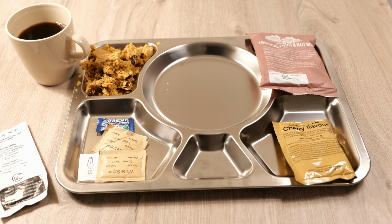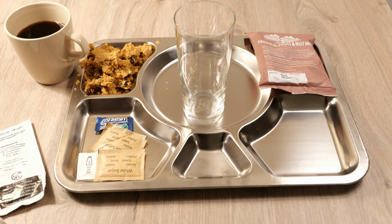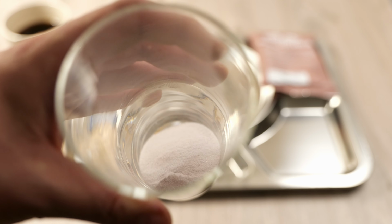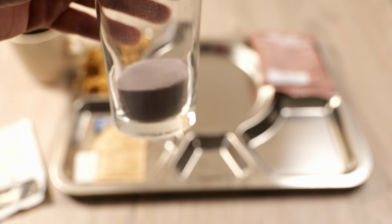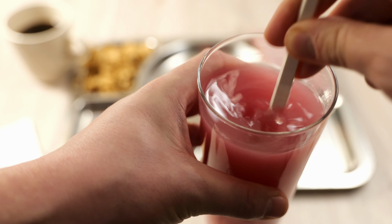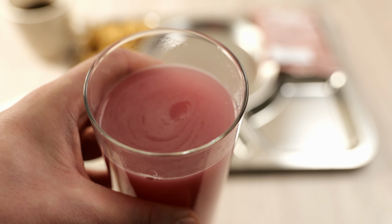Next up, I'm going to make the cherry flavored drink. And it instantly smells like chemical cherry. And that's how the powder looks. Mostly white, a little bit of pinkish hue, and quite a lot of powder as well. And I'll just stir it with the spork. And it has a nice reddish color to it.